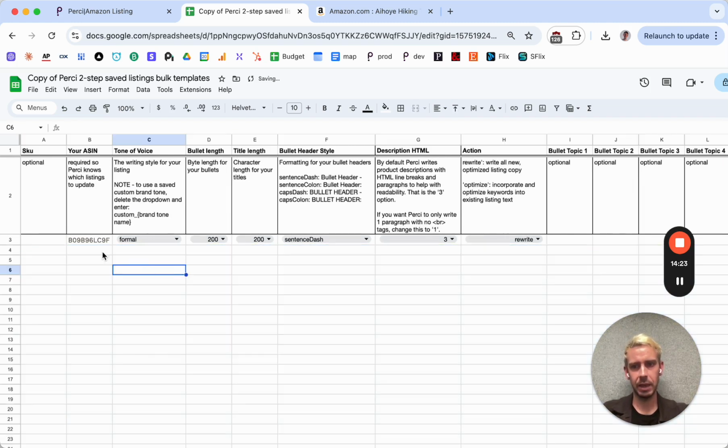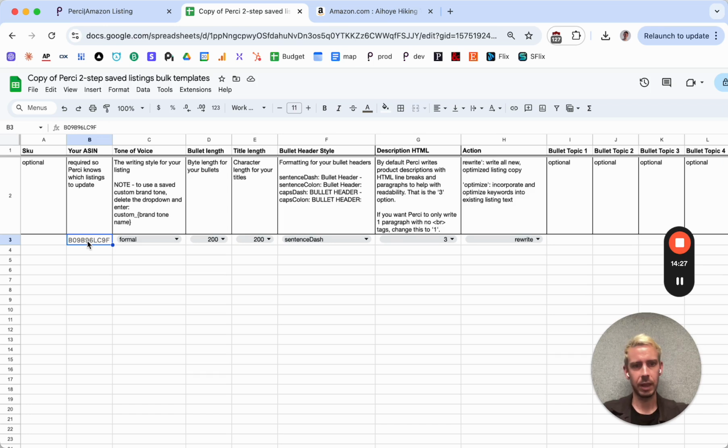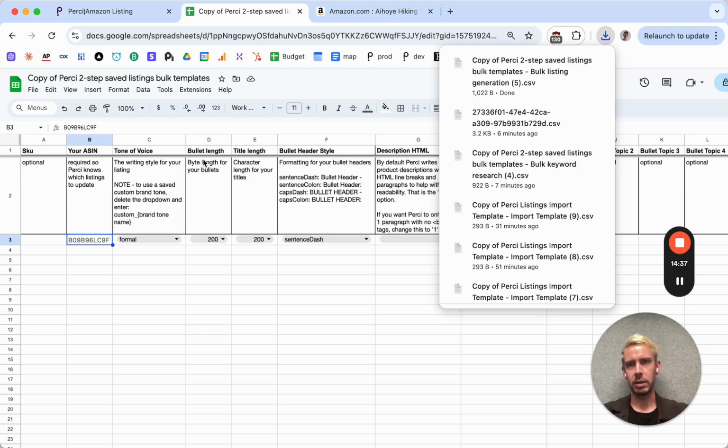So I'll just delete that, and we've got our one row here to update this one listing. And this looks good to go. I'm going to hit File, go to Download, and download a CSV file. And here's the fun part.